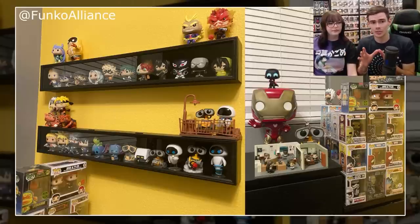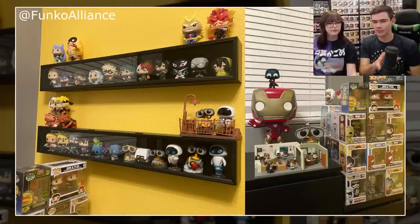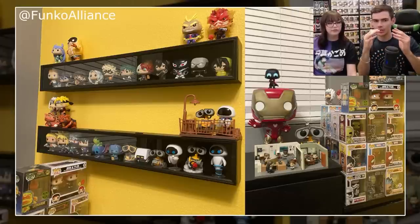I'm going to give this collection an 8.5 out of 10, personally. Just because of all the pops right there, I feel like you lose a lot of display points and viewability points, because that's a good chunk of your collection and you can't really see it.